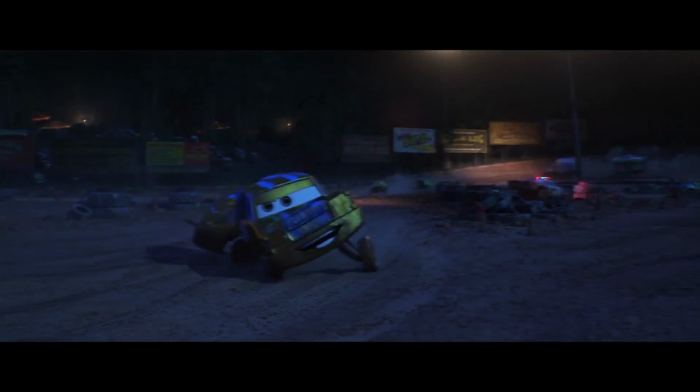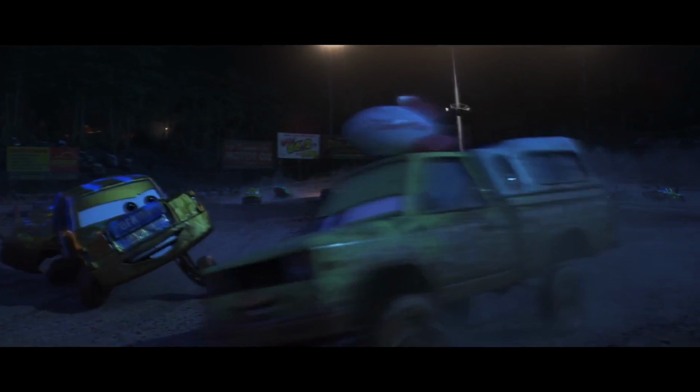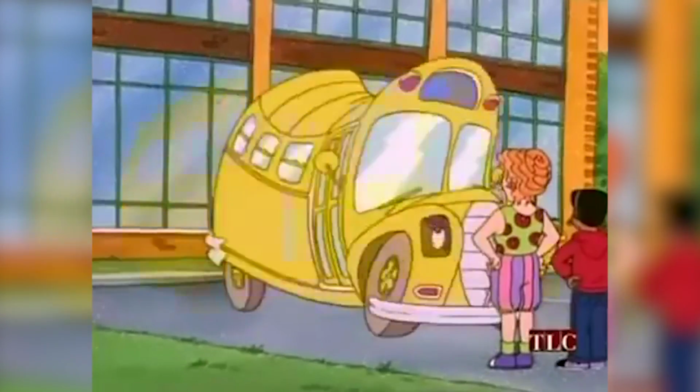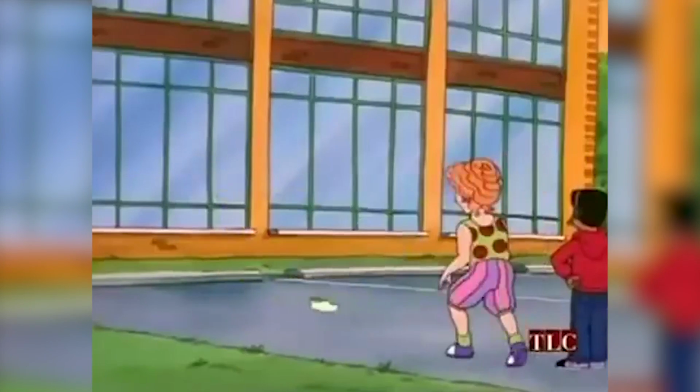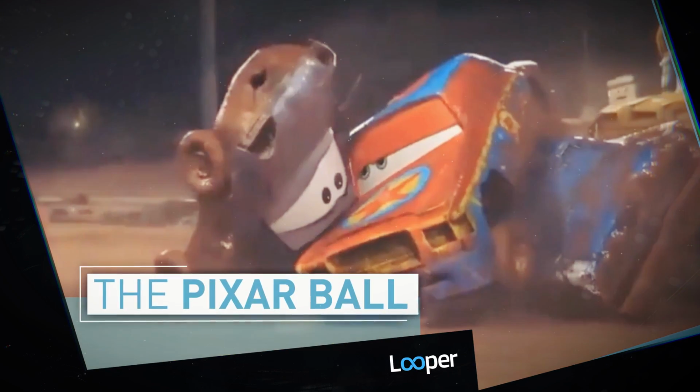And for a brief moment, the Pizza Planet truck can be seen giving it a go against the likes of Incognito McQueen, Ramirez, and a school bus, Miss Fritter, whose name may be a wink to Magic School Bus teacher Miss Frizzle. I don't know. I got nothing.